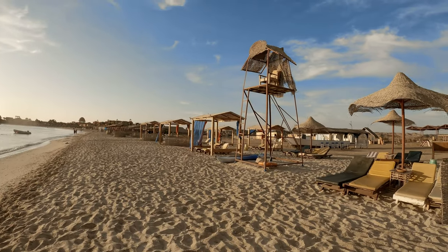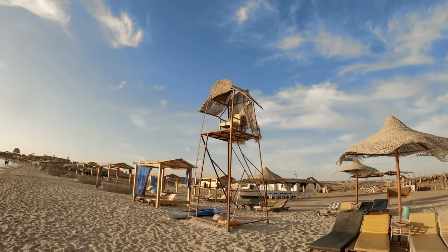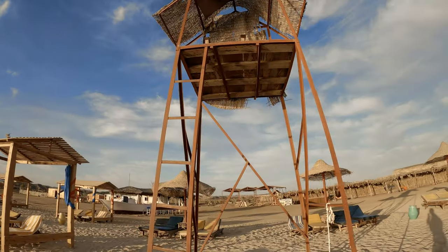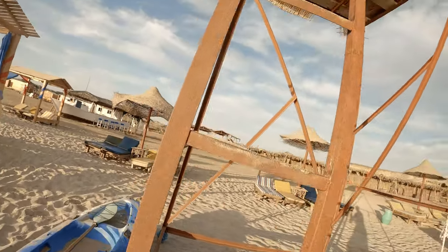Today we go snorkeling in Egypt's famous Abu Dabbab Bay. The bay is famous for its giant sea turtles, which can be spotted here almost every day. Before it gets wet, we have a short look over this awesome place.